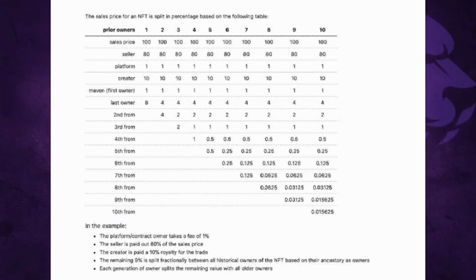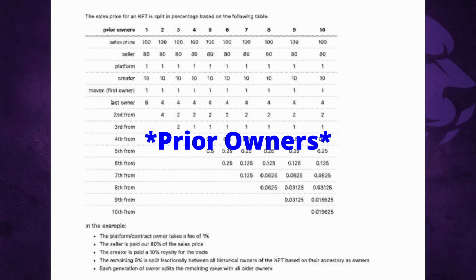So this right here is actually a document that they show that breaks down exactly how these royalties get distributed among these Maven owners. So at the top, you see prior owners. That goes from 1 to 10, and then it breaks down all the numbers based on the diagram that we just discussed. So the platform takes a fee for the NFT sale. The seller is paid out whatever they sell it at, 80% of the sale price in this example. The creator is then paid the royalty, and the remaining is split fractionally between all historical owners of that NFT. And then it says that each generation of owners splits the remaining value with older owners. So the first owner goes from 8, then it splits down to 4, then 2, then 1, then 0.5, then 0.25, and so on.